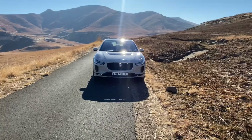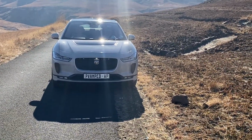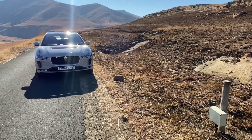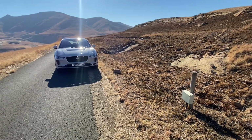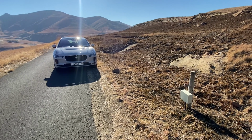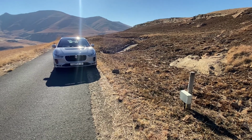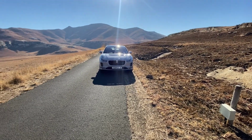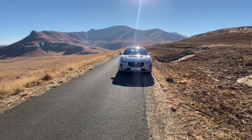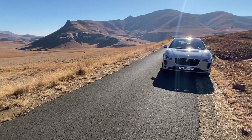I just had to take a video of this. This is truly in the middle of nowhere, and there is a plug on the side of the road. One of the people I met on this trip said there might not be petrol stations, but there's always a plug somewhere. So in the middle of this magnificent place, on the side of the road, there's a plug.